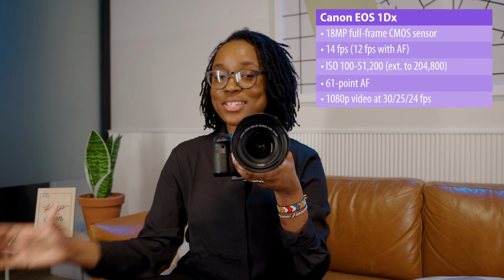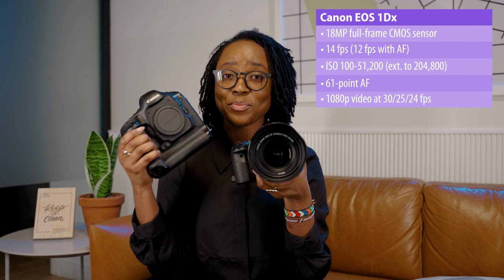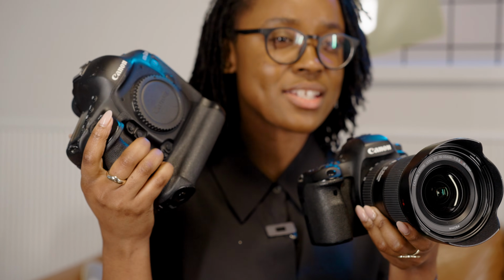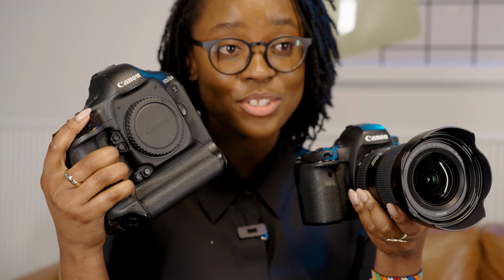Alternatively, you could get yourself the Canon 1DX, which was a beast when it came out. This camera was a flagship camera released in 2011, just in time for the 2012 London Olympics. At the time it came out, it cost thousands of pounds, and now you can get it for about £500. So if you are still looking to get something within the Canon family, then the 1DX is a good alternative.